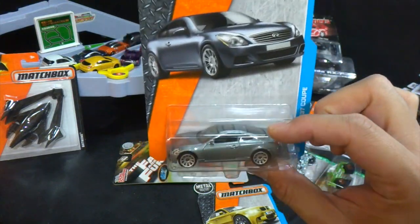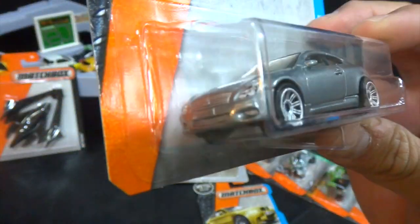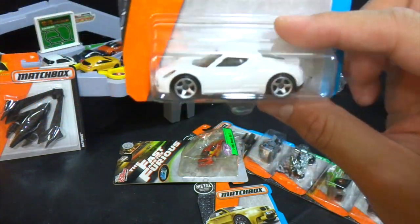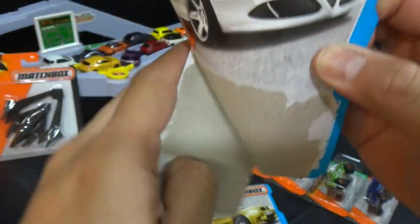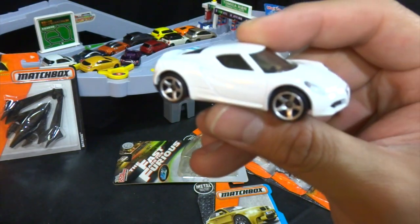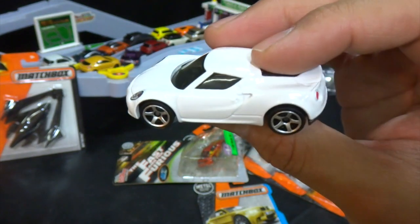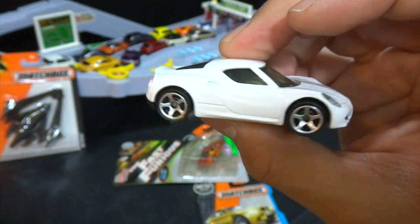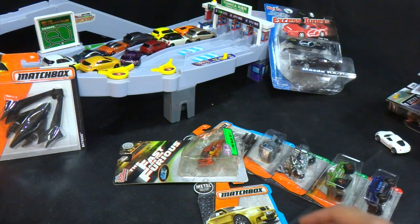I just opened this in a previous episode too. This is the Infiniti G37 Coupe. So we won't open that. Not sure if we opened the Alfa Romeo 4C in white, and I'll just go ahead and open this. Here's the Alfa Romeo 4C. Can't wait for the Matchbox Classic Alfa Romeos to come out pretty soon, to go against the Hot Wheels Alfa Romeo. So there's the Alfa Romeo 4C.